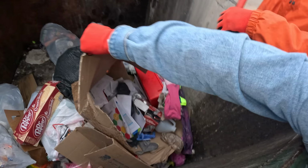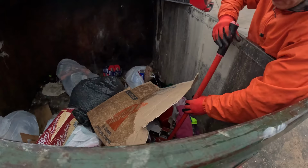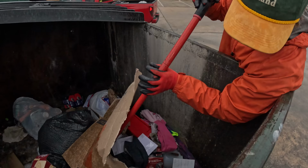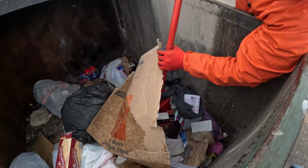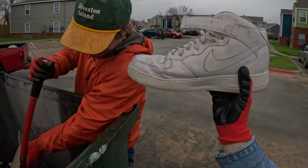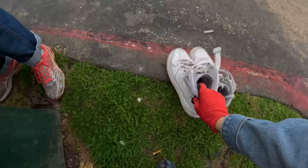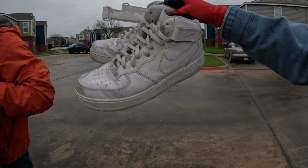Okay. Some mail. Shoe. Nice. Will he find the second one? No spoilers. No spoilers. No spoilers. Woo! Nice! The second one. Those are nice shoes and people like to clean those up. Yeah, they're nice. They're not even that bad. They're white, so they're kind of dingy, but those will polish right up.